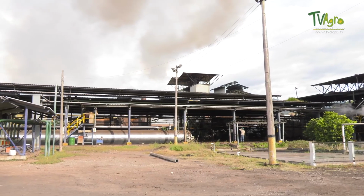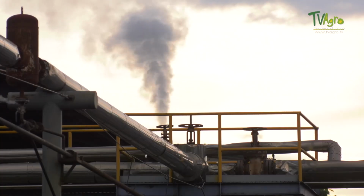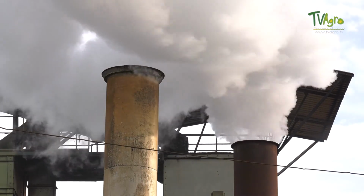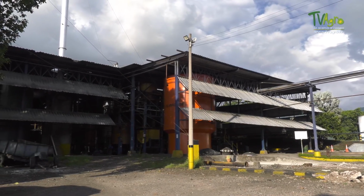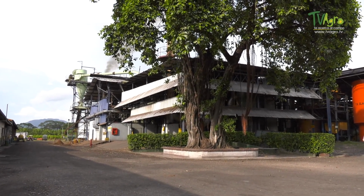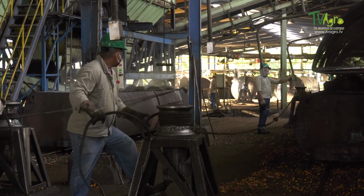From that air stream the lighter phase is taken to the top, which in this case is the fiber that ends up reaching the boilers, and from the bottom we have the nut. The nut goes to the palmistry process, where we try to recover the kernel that is inside the nut. Then the nut is taken to a sorting drum and then we pass it to breakers. The breakers break the nut. By breaking it we can free the kernel and separate it from the shell.